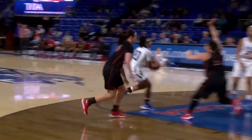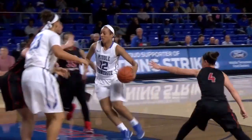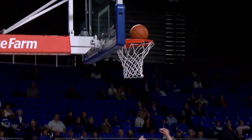We're going to have to defend on the perimeter, and that's one of the things that we really worked on, was our defense on the perimeter. I thought last night against Martin Methodist, our post play defensively and offensively was not real good, and we've got to do a better job than we did last night if we're even going to be in the game against Virginia.